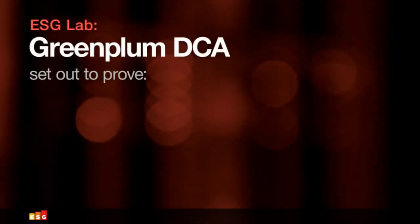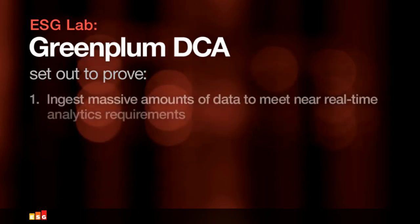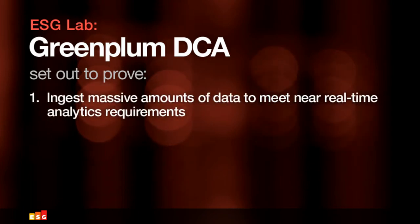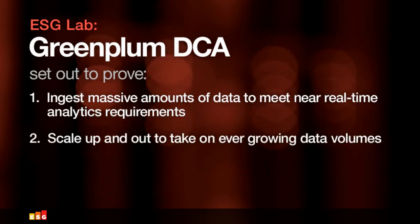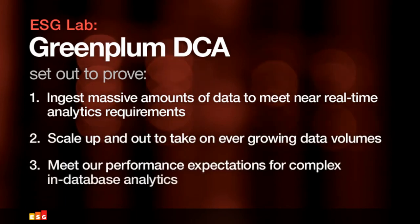So we set out to prove that the EMC Greenplum DCA could do 3 things: ingest massive amounts of data to meet near real-time analytics requirements, scale up and out to take on ever-growing data volumes, and meet our performance expectations for complex in-database analytics. The ESG Lab team validated EMC's claim that the EMC Greenplum DCA is built from the ground up to handle the most punishing analytic workloads.